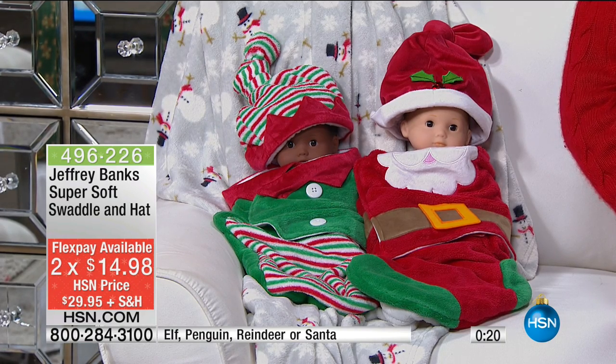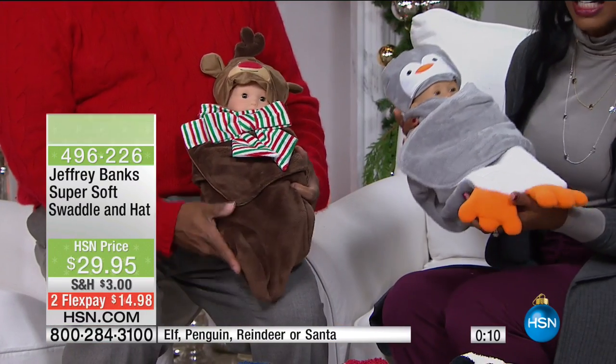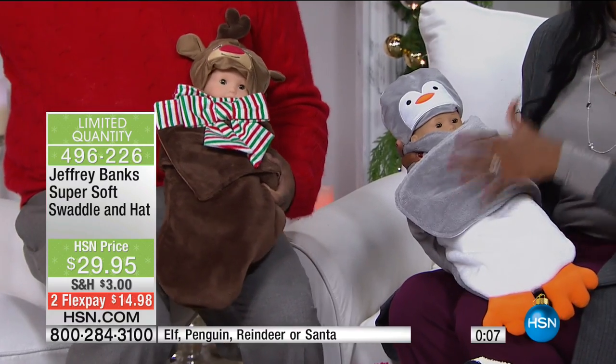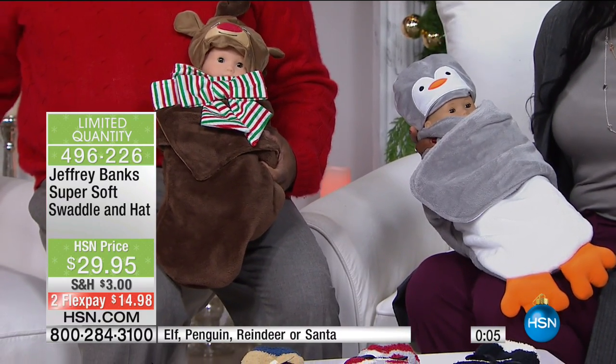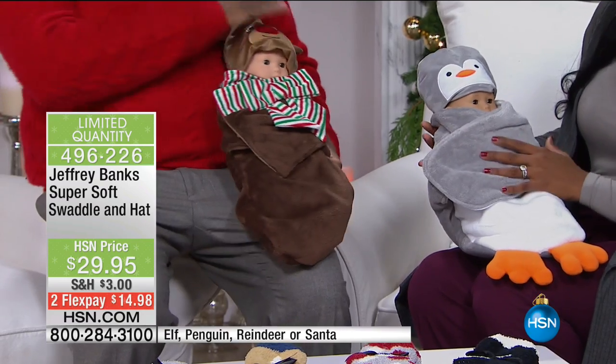If you're maybe the mom-to-be, or maybe the grandmom or the grandmom-to-be, wouldn't it be so sweet to have your new little one swaddled so softly in one of these brand new, never before done Jeffrey Banks soft swaddles, and you're getting the hat. So if you want to keep the baby's head warm.